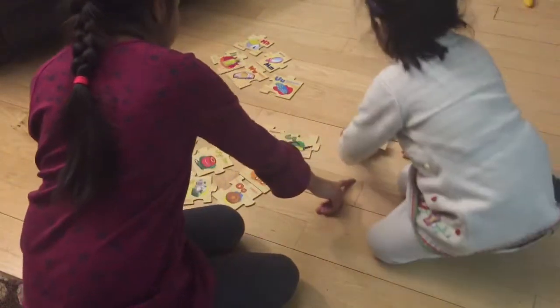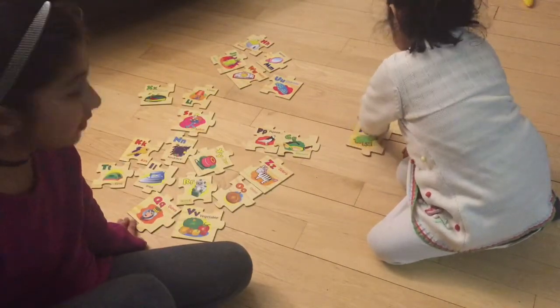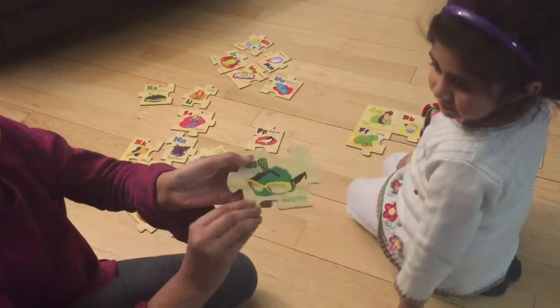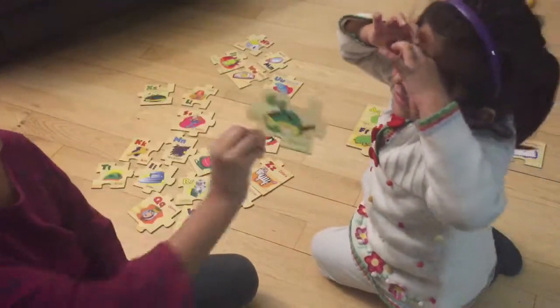Oh, yeah. Can you find the letter G? And G is for glasses. Good glasses. Can you find your glasses? Great job. G is for glasses. Glasses.